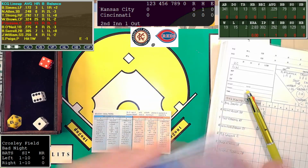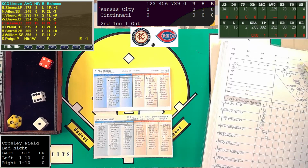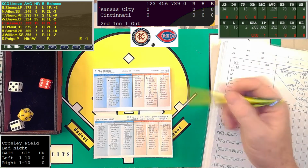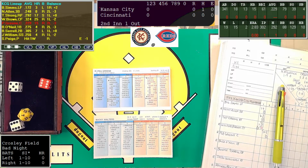That brings up the catcher for the Monarchs, P. Green. Great names these guys have. You gotta love it. 6-11 versus a righty, and that's a ground ball. Easy ground ball to shortstop, and Juiced will take care of Mr. P. Green for out number 2.